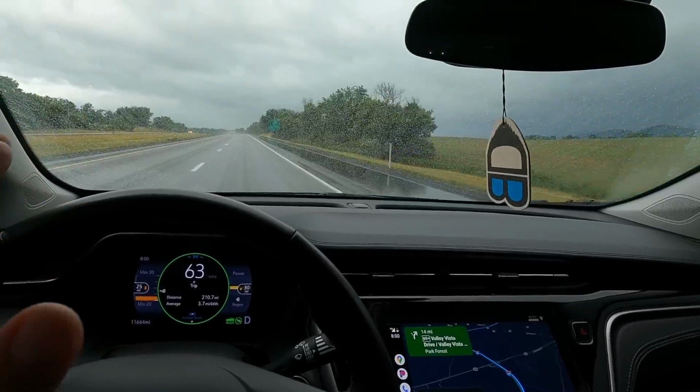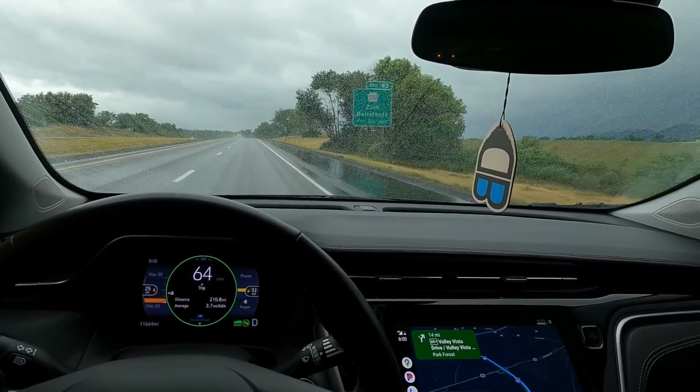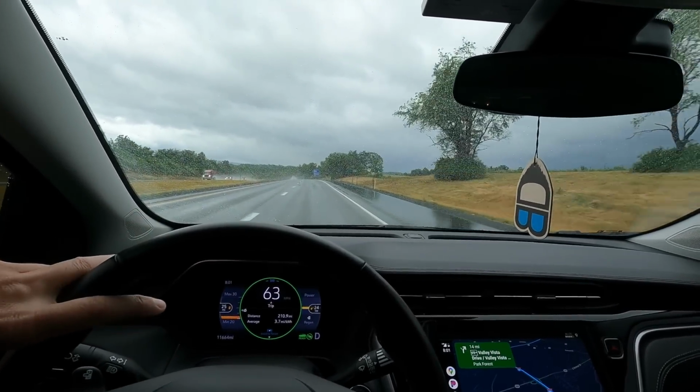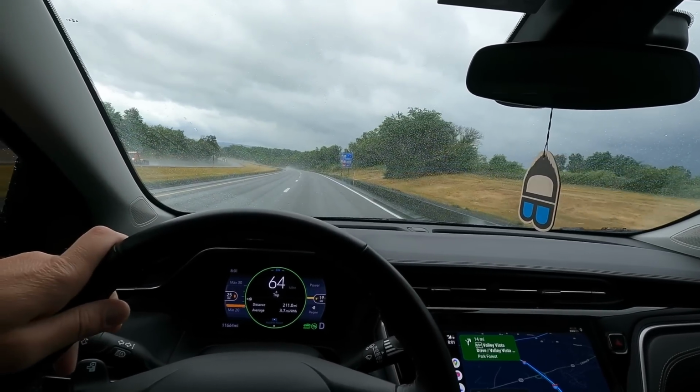Although I'm still moving in the general direction I need to go, I just gotta come south of Route 80 to get to the charger and then swing back up north to Route 80. So it's definitely something that's more inconvenient than, obviously, it's not a little more inconvenient, it's way more inconvenient than gas.